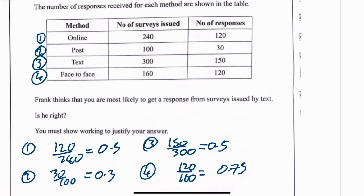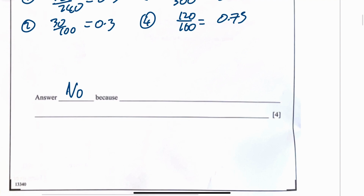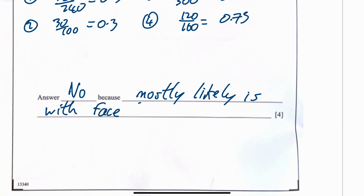So he's not correct, because remember, he predicted text was the best way. So I'll just say no, he's not correct, because the most likely is with face-to-face, as it was 0.75, and the next highest was 0.5.